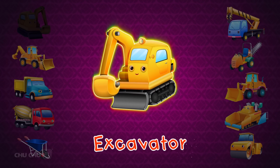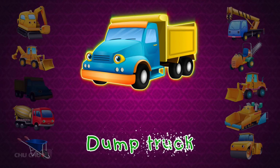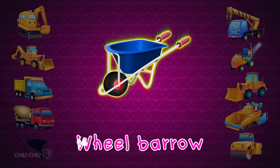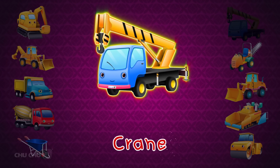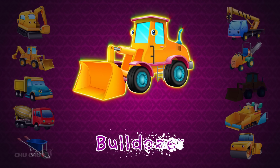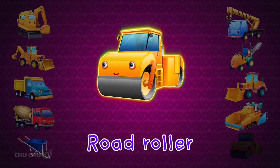An excavator. A backhoe loader. A dump truck. A concrete mixer. A wheelbarrow. A crane. A trencher. A bulldozer. An asphalt paver. A road roller.